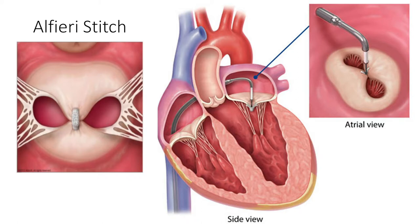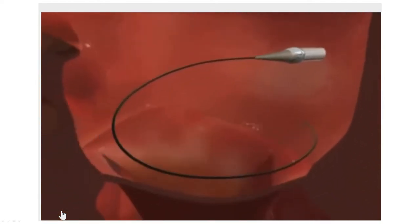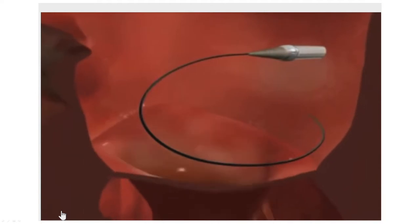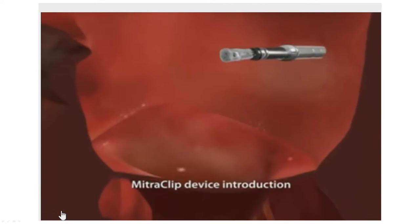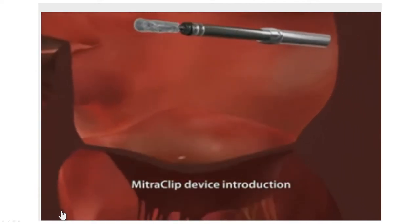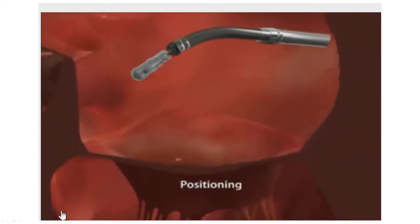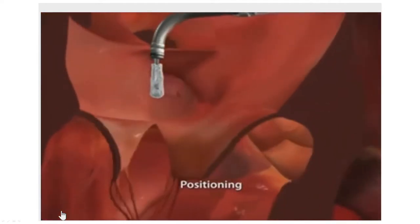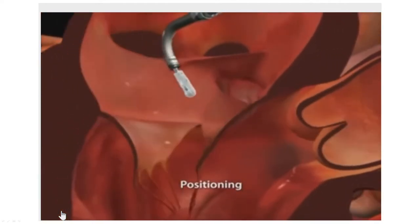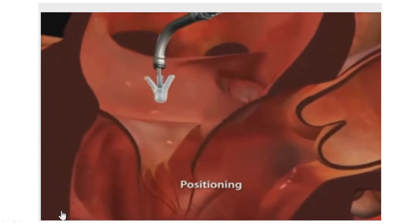And I actually stole this off of YouTube. Let's make sure it works here. So you're going through the septum here. There's the guide wire. There's the delivery catheter or the device. It's very steerable. Look at how cool this is. And this is all done, positioned via echocardiography in the lab.